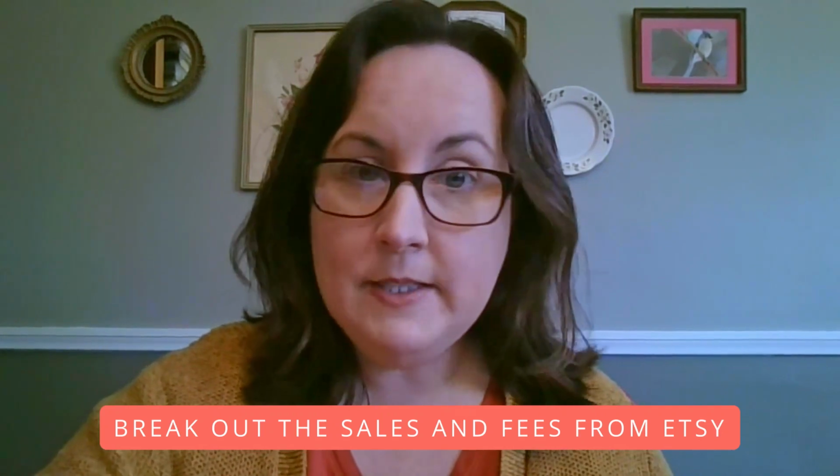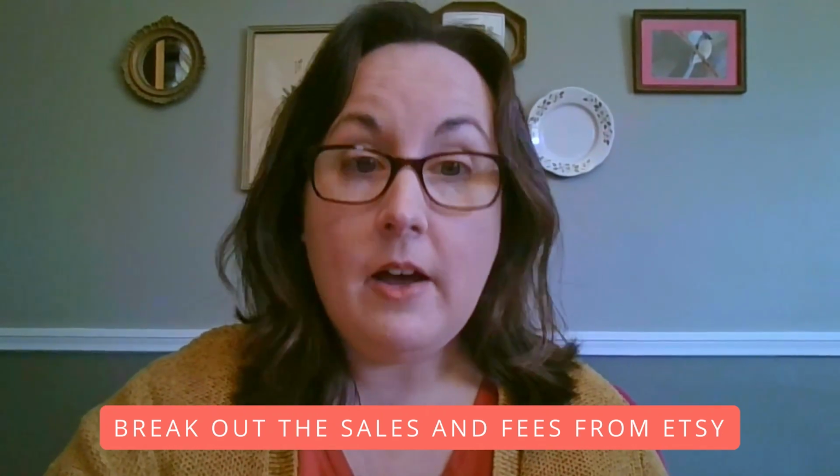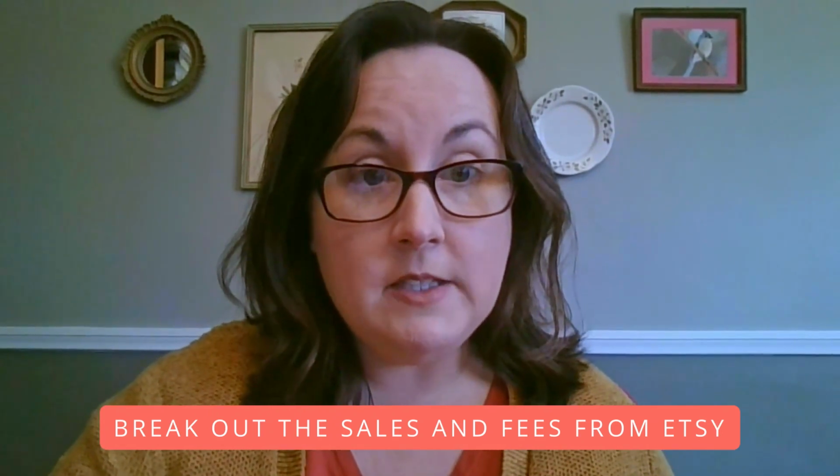Another point to mention why this spreadsheet is going to be so helpful. A lot of new Etsy sellers think that they can just take their Etsy deposits into their checking account, and that's their sales figure from Etsy. That's not actually the case. That deposit is less a whole bunch of fees. And this spreadsheet is going to help break out the sales and the fees portion from those deposits so that you get a more accurate idea of how your shop is doing. What are your true sales and what are your true fees from Etsy?